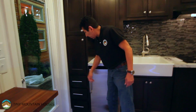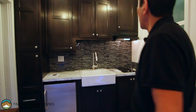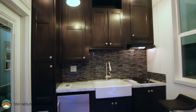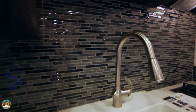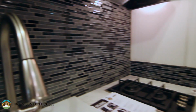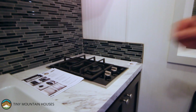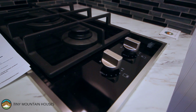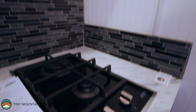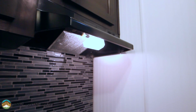The hardware here is a contemporary design. As you look at the rest of the cabinetry, you can get a full picture. Notice the glass bead backsplash. Makes for a gorgeous, gorgeous look, don't you think? The standard cooktop is an electric. We've upgraded it to the 2-burner Summit propane. Above that propane range or cooktop is an exhaust fan. Comes standard anytime you do gas appliances.